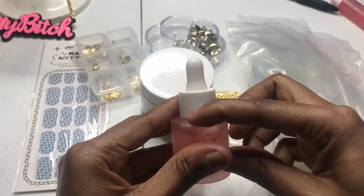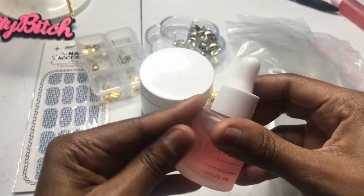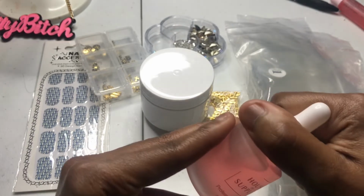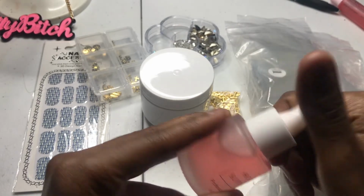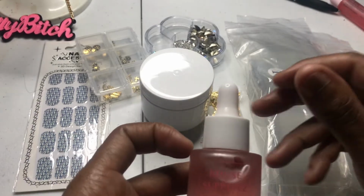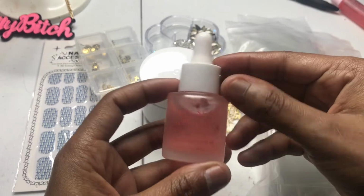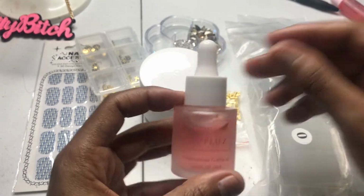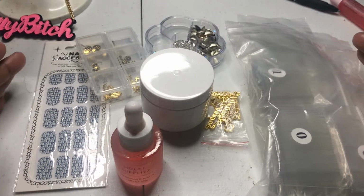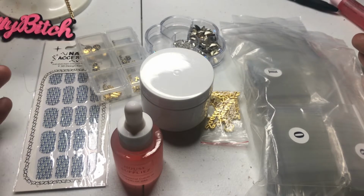Okay, so the thing that I lost was another one of these. It was a lavender scented one. I don't know what happened to it. I'm not sure. It might have fell on the floor or something, but I don't see it anywhere. But trust me, it was a lavender scented cuticle oil. So this is all the stuff that I received in these 2 months of House of Supply.